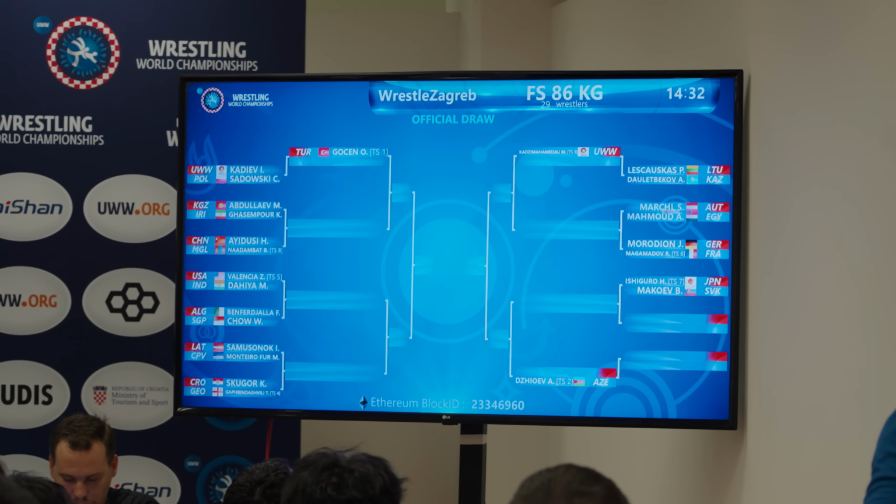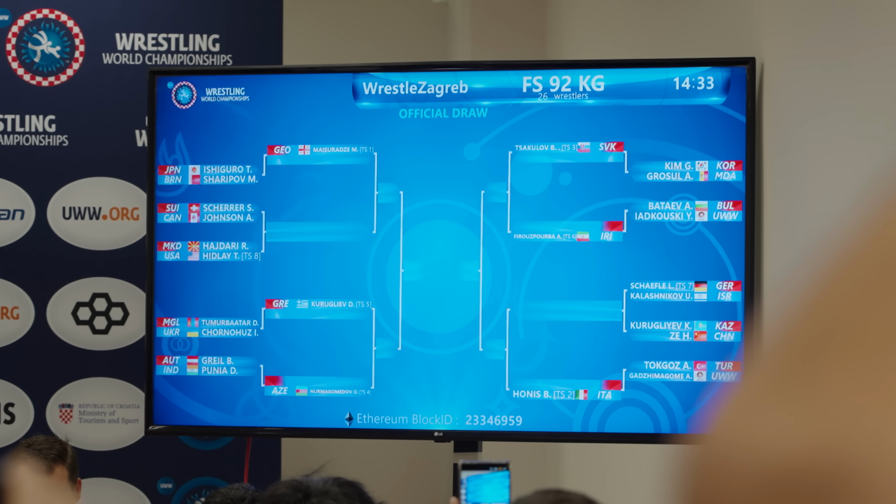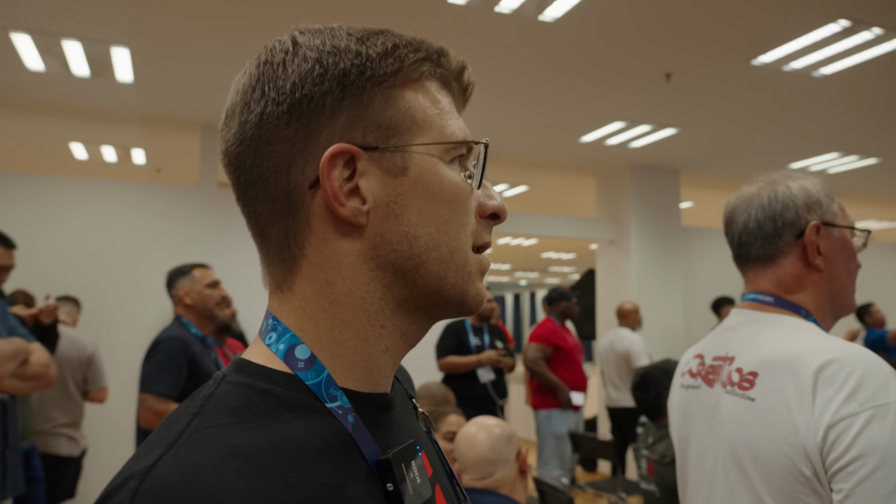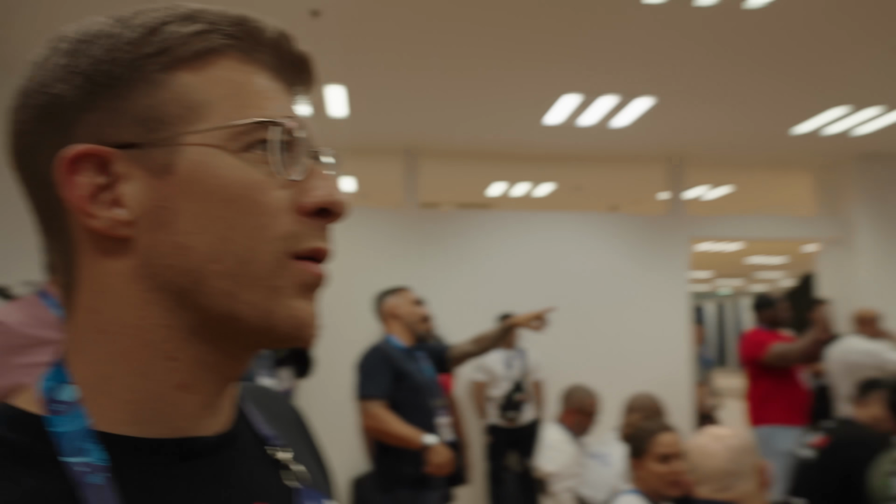That's not bad. Gasapor's top side. Gasapor, Kajev, quarters, and then Zahid would get the winner in the semis. That side's stacked, but that's not bad. It's good. Nurmagomedov, first Kruglev, winner gets Hidley. Yeah, Trent's got a good draw. Cross Porter, opposite side. So it's about as good as what we could ask for.